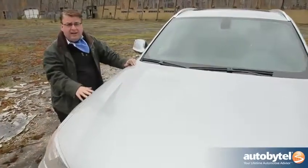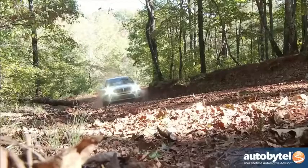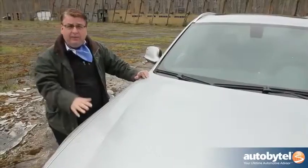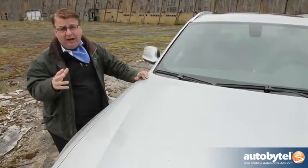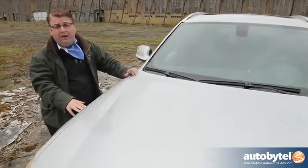And taking it around the skid pad, it didn't perform as we'd hoped. In fact, turning into corners at speed, it really did have quite a problem. However, getting through mud and ruts, it's a lot better. The BMW X3 is definitely a good size small CUV, but it does come at a price.